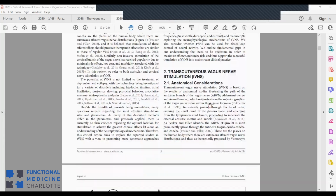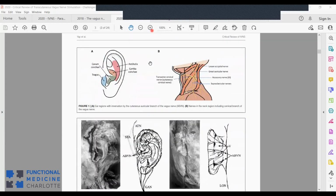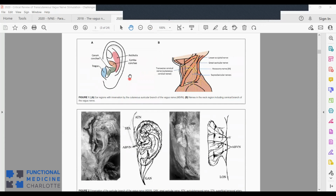So there are some graphics down here that help you understand what we're talking about. So if we're looking at the ear, we only use it on the left ear, okay, because the left vagus is doing more of the GI tract functions. The right vagus, on the right ear, has more to do with the heart.